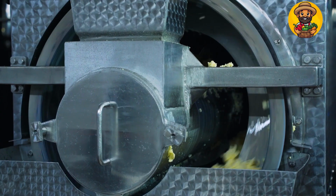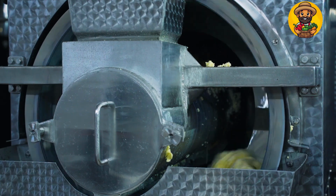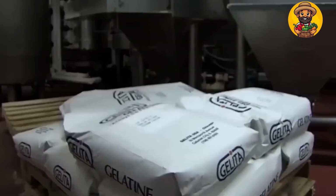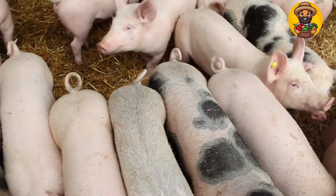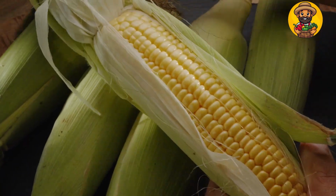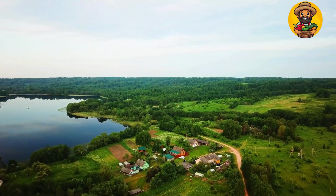Speaking of sustainability, a growing number of manufacturing facilities are switching to more environmentally friendly methods of sourcing their raw materials. One example is the growing trend of purchasing gelatin from companies that practice sustainable farming. Gelatin is often made from animal collagen. Also, non-GMO corn can be used to make corn syrup, which is an important component. This is a baby step toward making our baked goods less harmful to the environment.